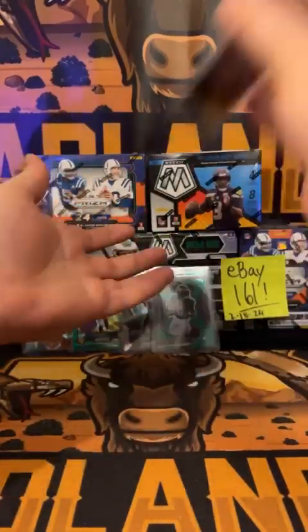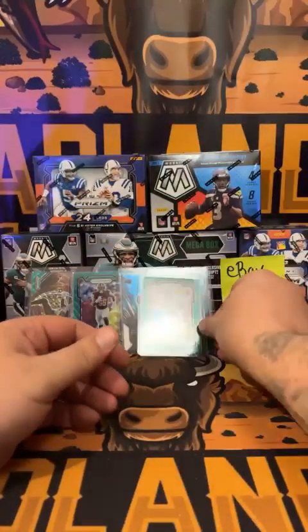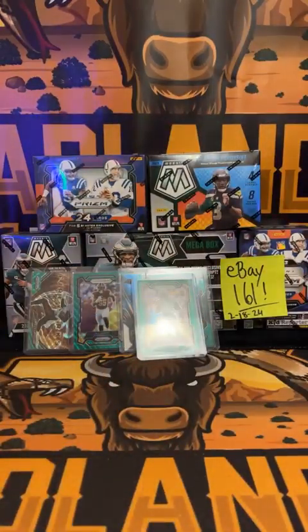I think I'm going to push these guys off to the side, and we'll get them sleeved and sorted after the fact. But there you go, guys. Let's move on. We ripped our two hangers. It's all blasters and a mega from here. This should be fun. Let's see what we can get.